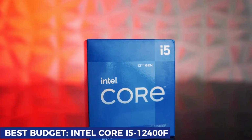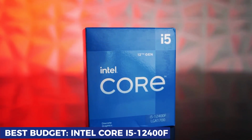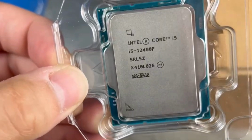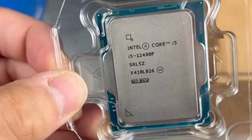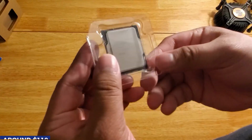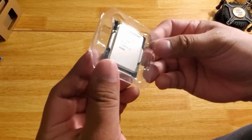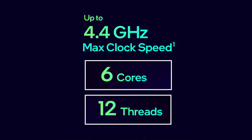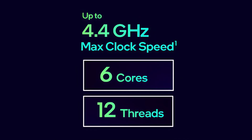Number 5. Intel Core i5-1240F. If you're looking for incredible value without breaking the bank, the Intel Core i5-1240F is a standout choice. Priced at just around $110, this chip delivers impressive performance for both gaming and productivity tasks, making it one of the smartest budget-friendly picks on the market today.